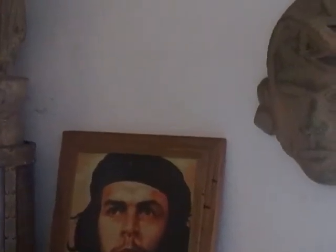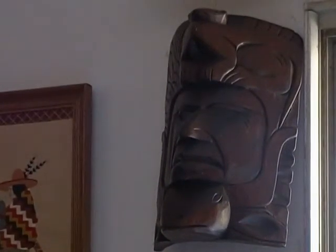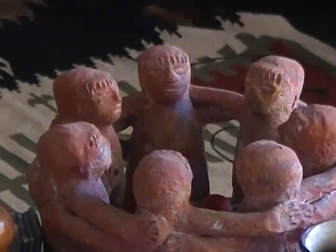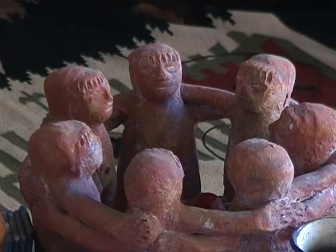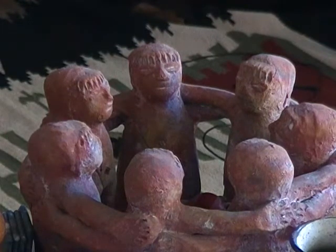Very interesting. And let's see, that's not ceramic, it's wood. But here is another very famous piece from the ruins from Mexico. So it's 7 men in a circle, and in the middle is a fire. So circles of men around fire. It's been going on for thousands of years.